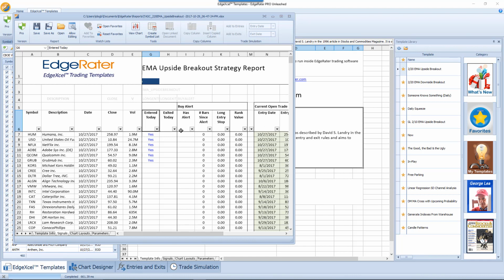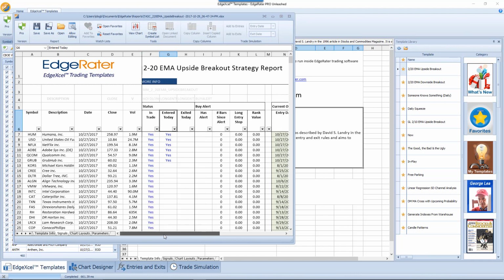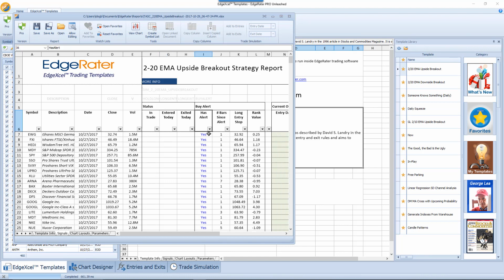Now, of course, you always know what the entry levels were before the day started because that's given in the buy alert section. So if there was a buy alert in a trade, has alert, we know that there is an entry at, in this case, EWG at 32.92. So we could have already entered that into the trading system the night before for an entry stop.